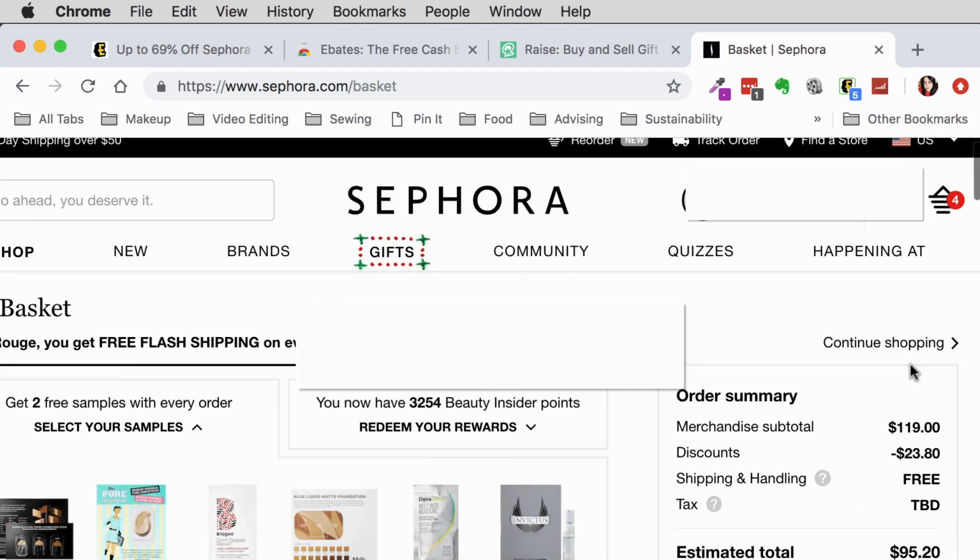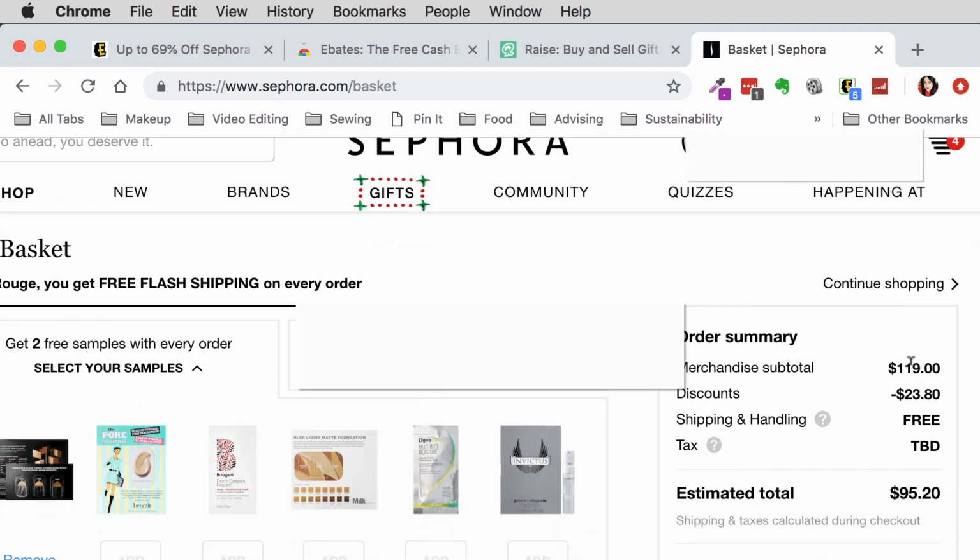So that ends up saving quite a bit of money. In this case, I save about 30% total, 20% from the VIB Rouge sale, and then an additional 10% between Raise, Ebates, and the bonus that the raise.com website was offering. So an extra $10 on a $100 sale is not a bad deal at all.